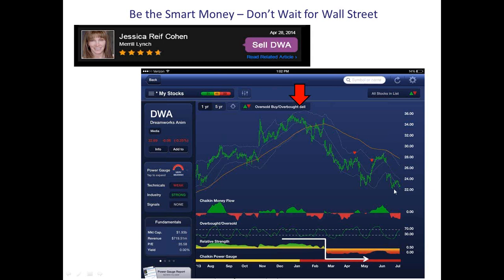So I believe so strongly in this. I have that conviction based on the Wyckoff charts and the 100 years of work and the fact that I've used these techniques in various Wall Street roles for over 40 years. I'd like to encourage as many of you as possible to use and benefit from the Chaikin Power Gauge and the Chaikin Analytics tool.